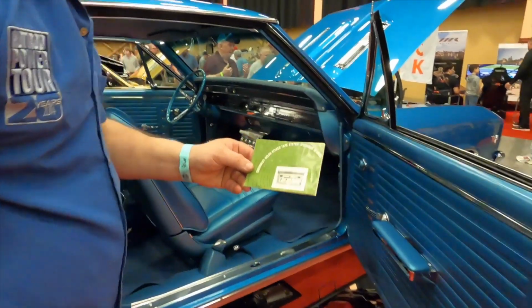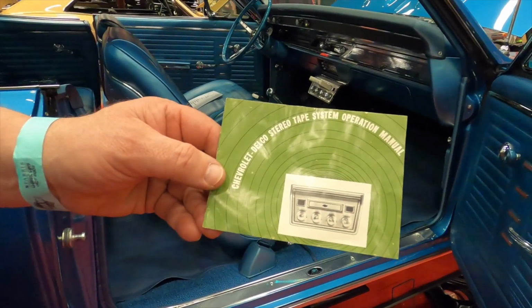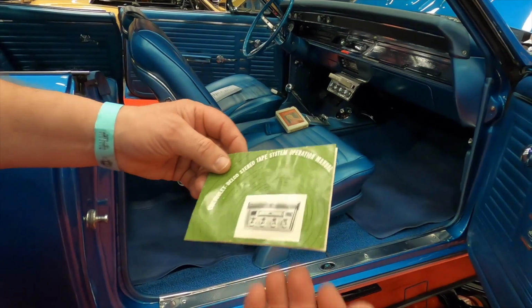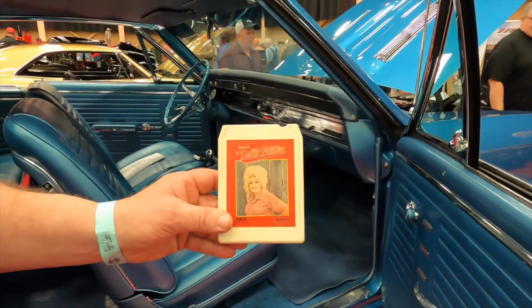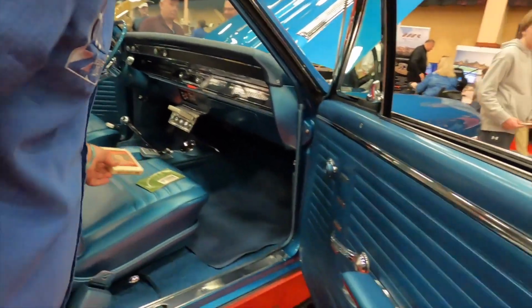It's an option that it came with a factory 8-track tape player. Oh, wow. And this is the actual manual that you would have gotten to let you know how to operate it. And since we're this close to Dolly World, I had to bring a Dolly Parton. You had to, and that is a fully functioning tape player. Correct. Wow.